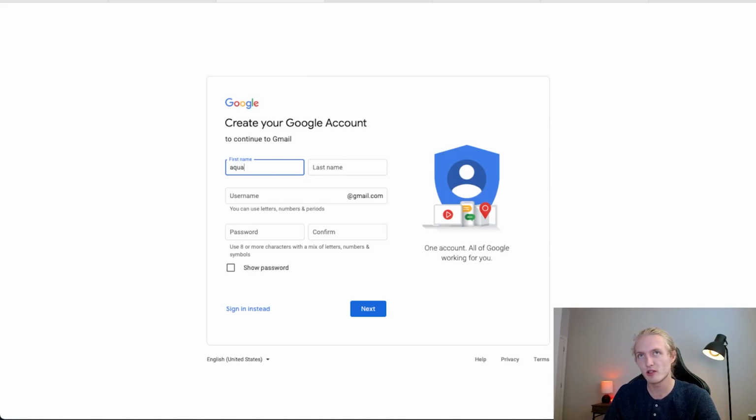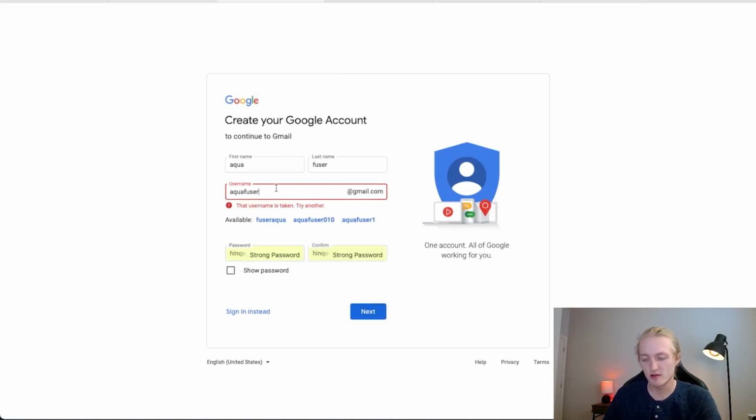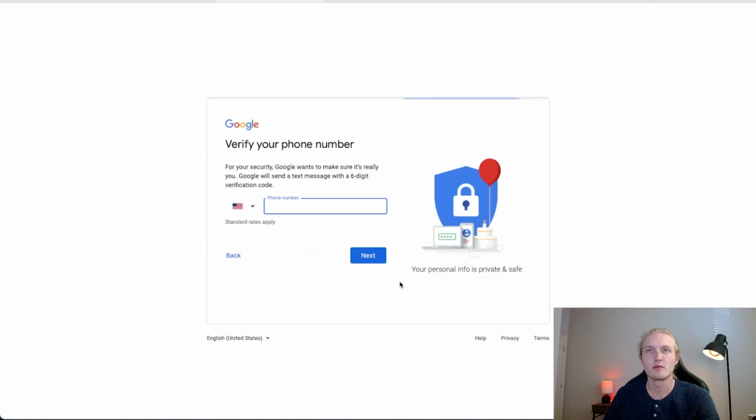We'll just do the same thing as the domain we just bought. We'll do Aquafuser. We will just use that strong password there. Okay, that's taken, so we'll do, like I said earlier, Aquafuser shop. That's fine with me. I'm gonna go ahead and skip past this part.